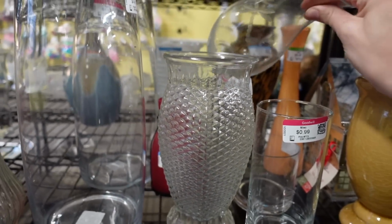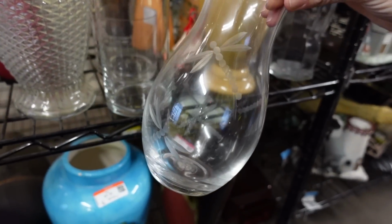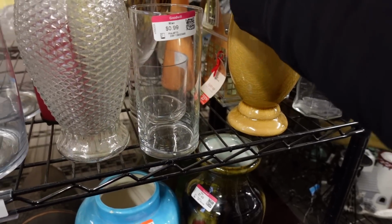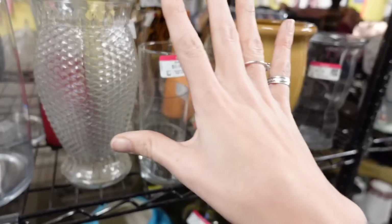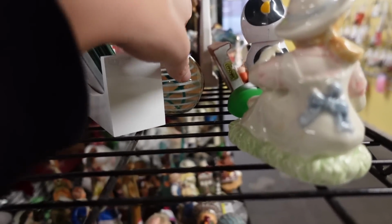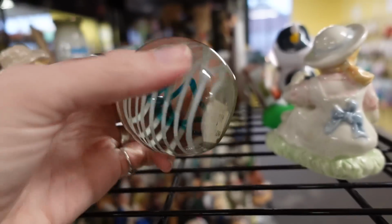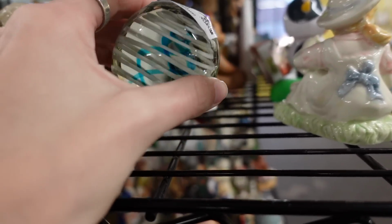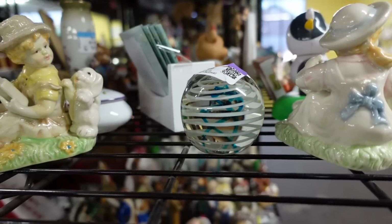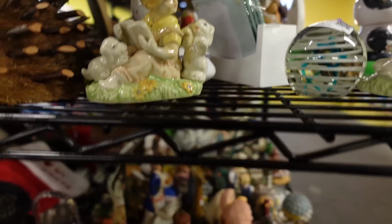Now back here, I've spotted something. Oh, dragonflies. I've spotted the dragonflies, but the bottom says Teleflora gift. So I did like the dragonflies, but the Teleflora stuff doesn't have the greatest resale value, and so I did pass on that. Now I'm back at the figurines because as I was walking by, I noticed this. It is a paperweight, but you can see there the remnants of a sticker that actually says made in China. So I did end up leaving this, even though it was pretty. I didn't think it was the best quality glass.